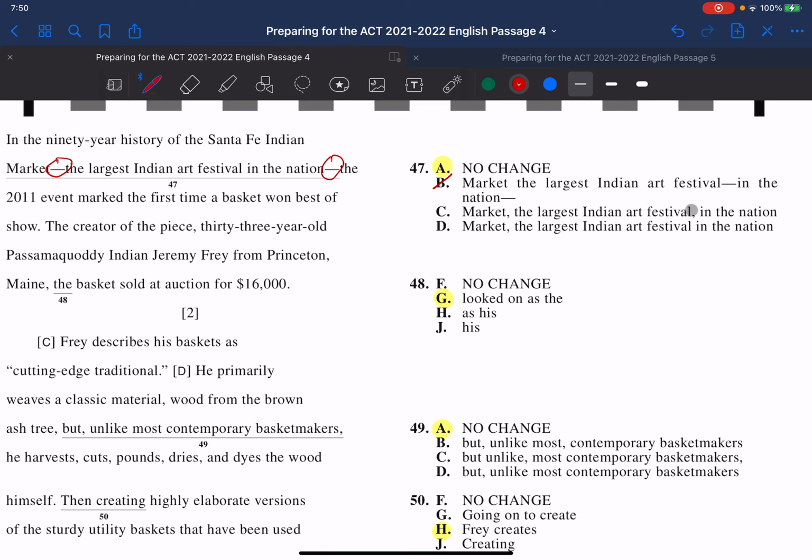Letter C. Now here, this switches to commas, but these double dashes work just like commas, so it's the same idea. The Santa Fe Indian Market, the largest Indian art festival in the nation. So now if we take this out, it says the Santa Fe Indian Market in the nation, the 2011 event marked the first time. Doesn't work. Now, for letter D, here we have just one comma. So it says in the 90-year history of the Santa Fe Indian Market, comma, the largest art festival in the nation, the 2011 event, it still mashes together with the 2011 event that comes after it. So this is no change.